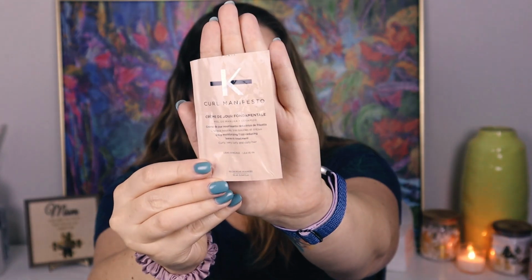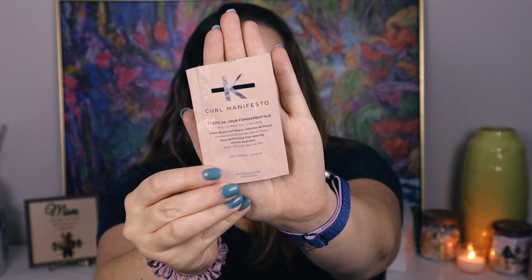Another sample that I did actually quite like as well is the Curl Manifesto from Kerastase. I enjoy Kerastase products. I do think they're a bit overpriced and I enjoy some more than others. But this one I quite liked. I got quite a few applications out of this. This is a leave-in curling cream and I liked it a lot.